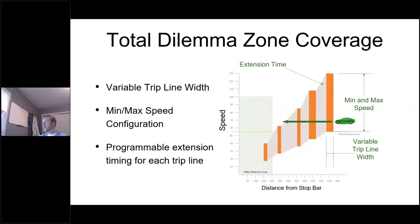If it is, then the vehicle is most likely within the dilemma zone criteria, and an output is sent to the controller with the required extension timing for what that vehicle needs to reach the next trip line area. This continues through each trip line until the vehicle is slowed down and hasn't reached the next trip line in the required time before the extension runs out, or the vehicle has gone fast enough to have made it through the yellow light before it's turned red.